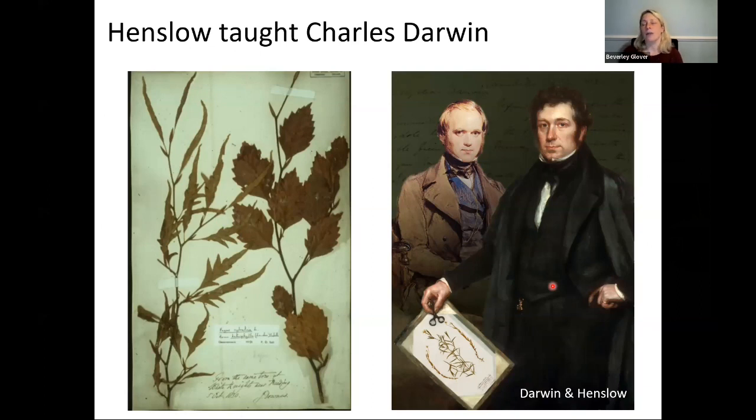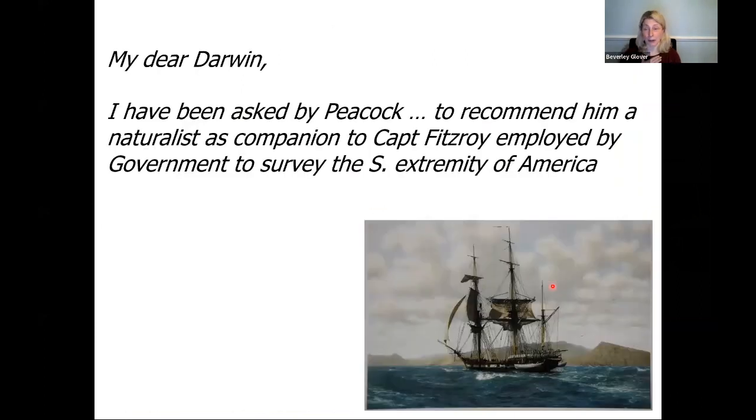And it was Henslow, as Professor of Botany at the University of Cambridge, who was asked by the government to nominate a naturalist to go on the voyage of the Beagle. And he writes to Darwin, "I've been asked by Peacock to recommend him a naturalist as companion to Captain Fitzroy." Of course, he nominated his student, Darwin.